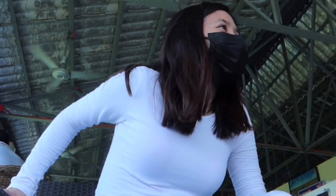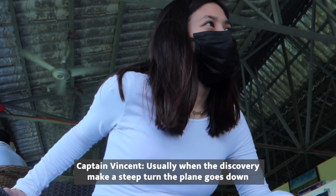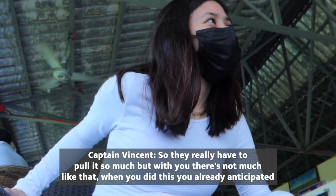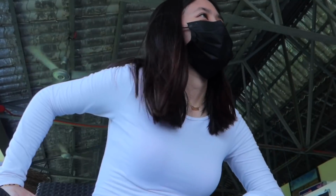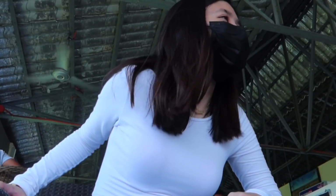But aircraft handling-wise, ganda lang handling mo. Yung pagkakuha mo ng speed turn. Usually, pag nag-speed turn yung mga discovery, bumabagsak yan, bumababa yung aeroplano, so talagang sobra nilang kinakabahan. Kasi sa'yo, wala masyado. You already anticipating it. It was really good. Good yung aircraft handling. And you're cross-checking with your instruments. You were noticing the altitude changes, which is really good.